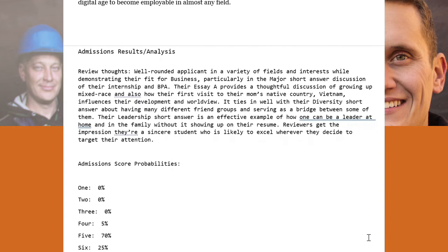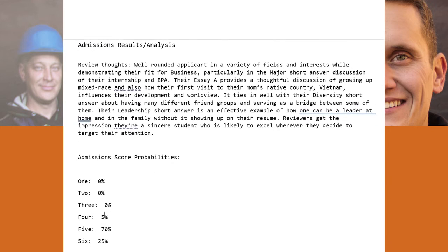I think it's certainly not a 1, 2, or 3. I think almost every reviewer is going to see their application as a 5, particularly having the state level achievements in BPA, and then also playing piano at a high level. The essays, of course, are quite thoughtful. I think it's possible that some reviewers could see this application as a 6, particularly if some of the stories are resonating with their own personal experiences.